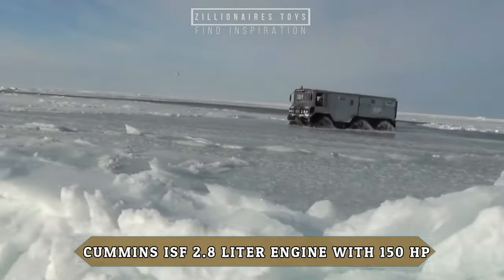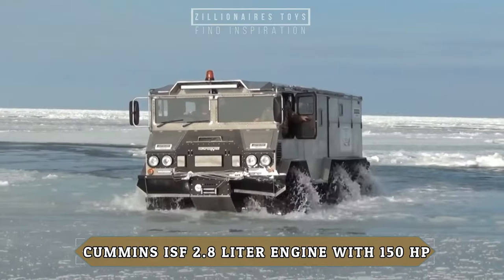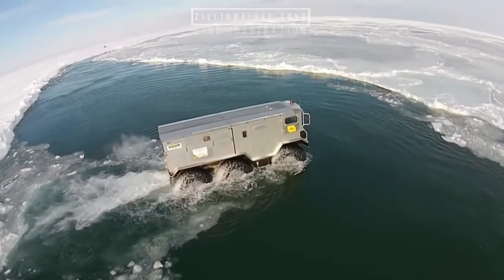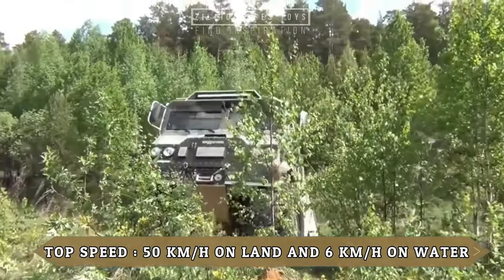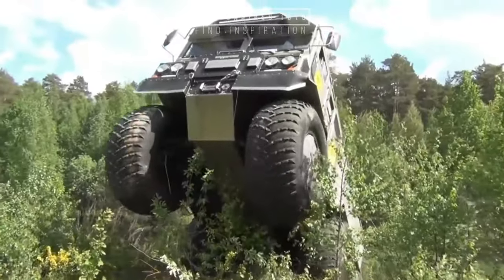The BURLAK ATV is perfect for all extreme adventures, mainly because it can operate in harsh temperatures as low as minus 60 degrees Celsius, to as hot as plus 50 degrees Celsius. It is capable of speeds of up to 50 kilometers per hour, while it can go 6 kph on water.